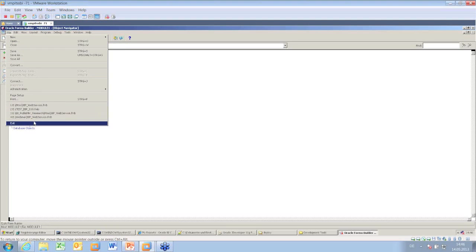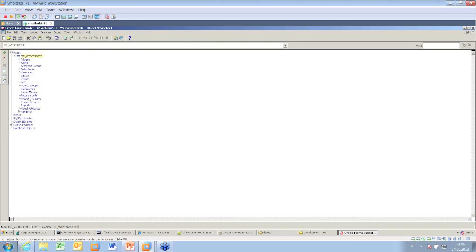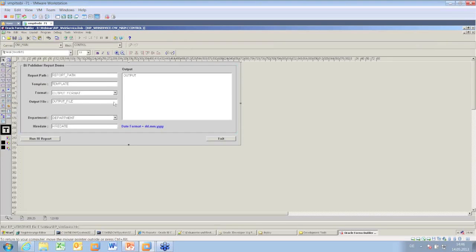Now, we will use for this demonstration a webinar file. Okay, we'll choose this file. This file does not have so much code and uses this interface. In our case, we'll use two user parameters that we pass to the BI Publisher report server: the department and the hire date. Of the rest of the parameters, we keep only some important ones, for example, the report path, the name of the output file where we'll save the output of the report, and the format: PDF, Excel, and other formats. The other information like the user, password, and the address of the BI Publisher server will be hard-coded in the module.